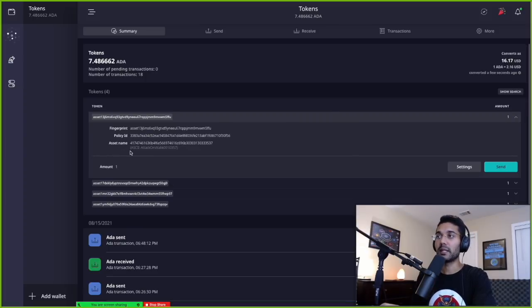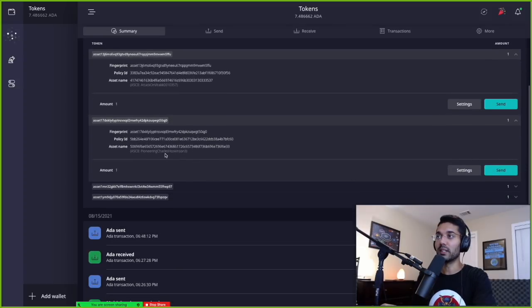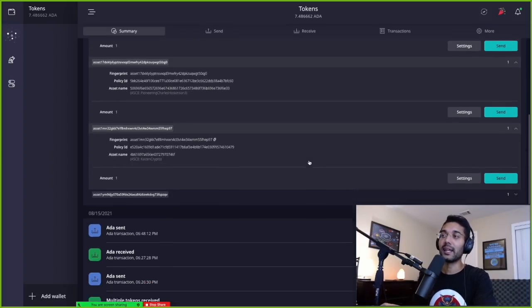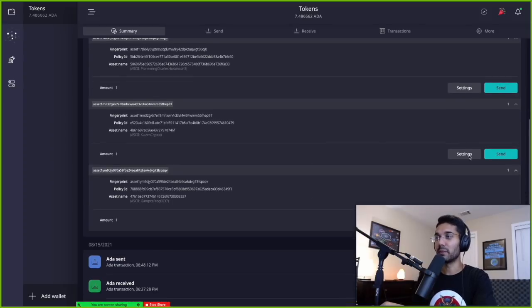So the best way to be able to tell which token is which, you see the asset name, in this case Attack on Vitalik, so that was the comic. We can just go through some of these to check and make sure we're sending the right one. This is a Charles Hoskinson NFT. Just paying attention to that asset name. It does get a bit more complicated as you have more tokens in your wallet. So there are some good ways to go about that.